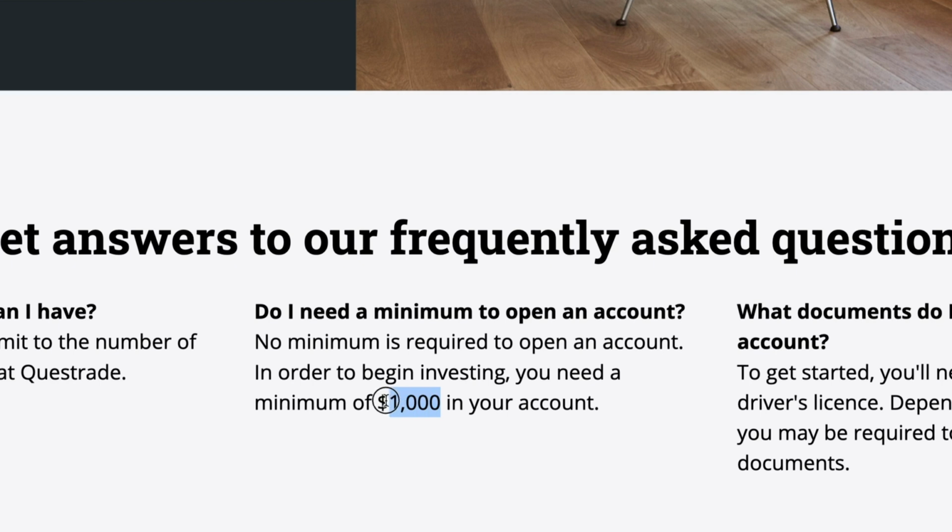The second one is that you do need a minimum of $1,000 in your account in order to start investing. So you can technically go through all the steps, open up your accounts, but in order to actually kick anything off, you can't start with $100. You have to start with $1,000 before you get any trades done. Again, that's still a low number in the grand scheme of things, but if you are completely new to investing and you don't have that $1,000 to start off with, you would have to wait until that point in order to use Questrade.